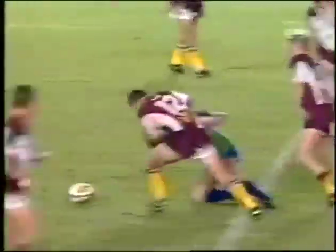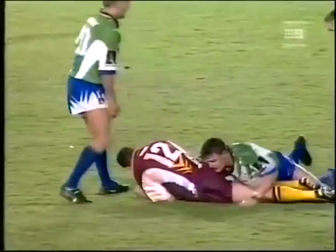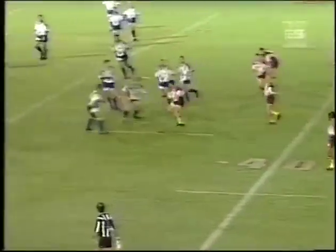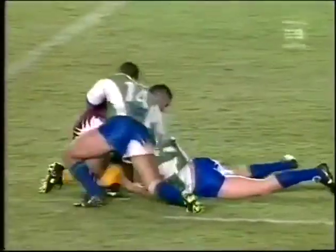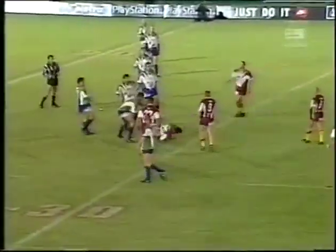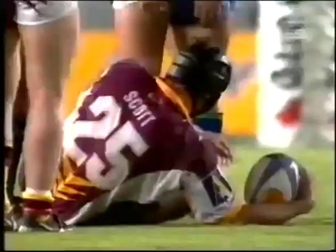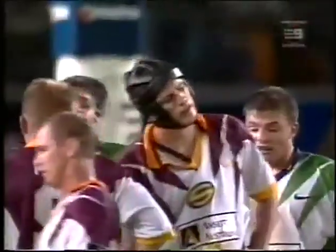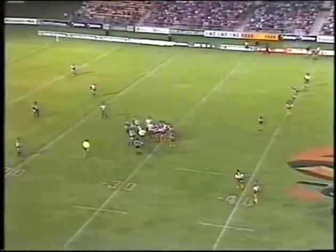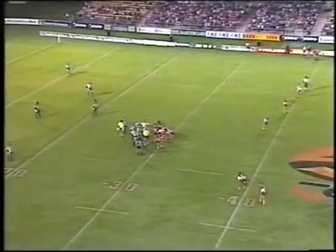Hetherington, Wolford, he's lost it. Brisbane have got it in via Peter Ryan. Hit hard by Hetherington. Oh, Scott's gone without it, took his eyes off the ball. Scrum on the 30-metre line, Canberra's end. 24 to 4.